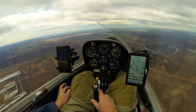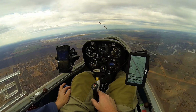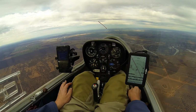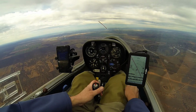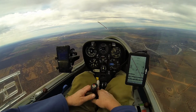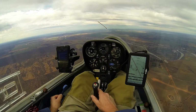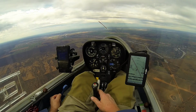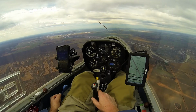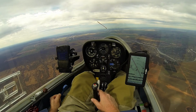So my app calls out speeds. I'll have to contend with that. I don't think we'll worry about that. Okay, flaps, undercarriage, up. Undercarriage, speed and trim. 50 knots is good for today. Looking for the airfield. It's over there.